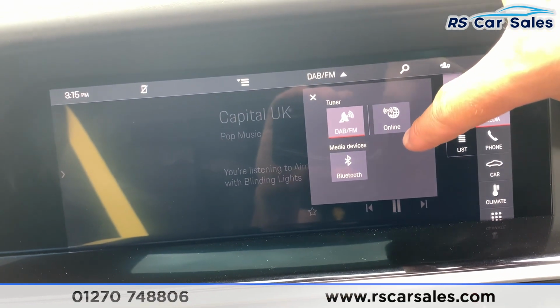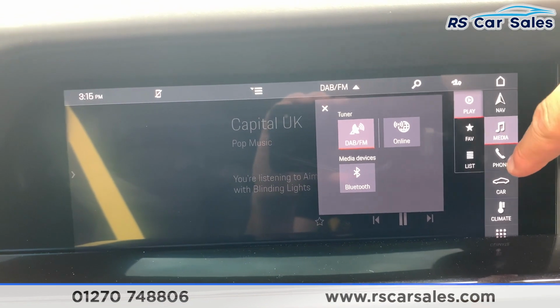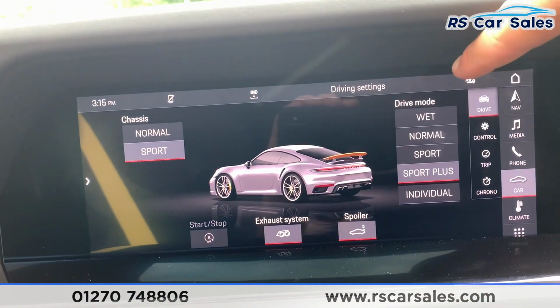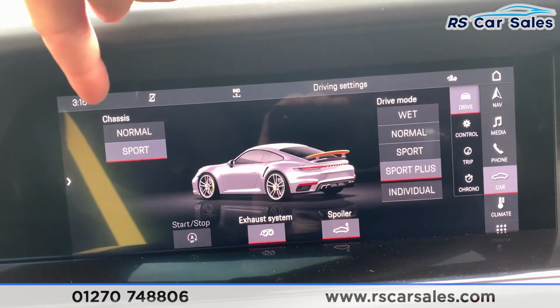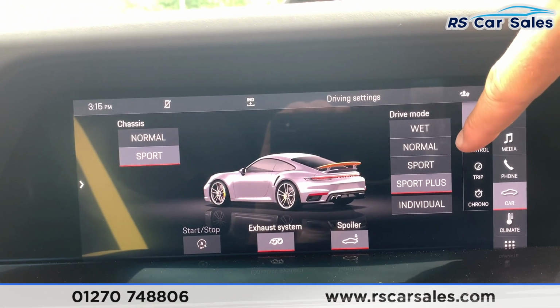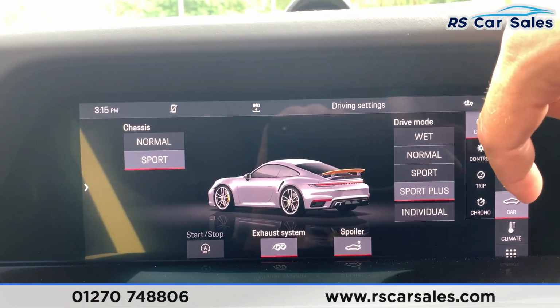We do have online and also Bluetooth media connectivity. We have phone connectivity. Now if we go into car, we have all the different drive modes just there as well. Now we do have different chassis modes where we have normal and sport. Then we have different drive modes: wet, normal, sport, sports plus, and also individual.